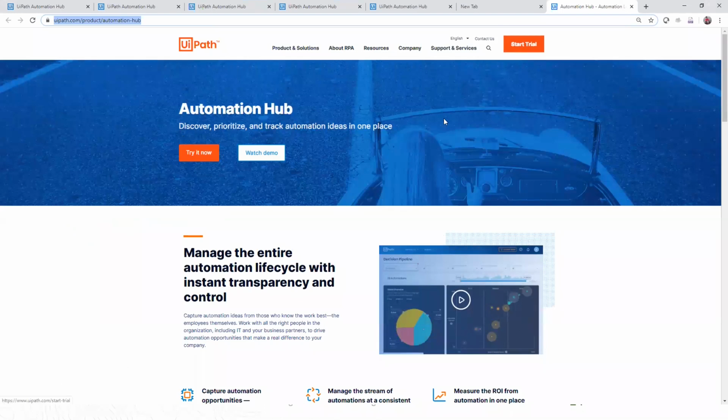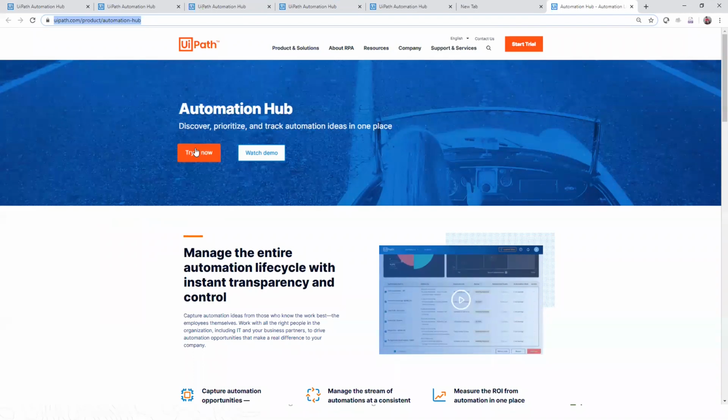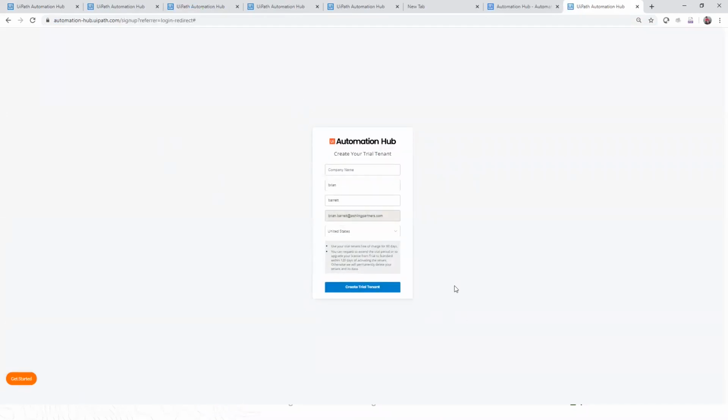The Start Trial is inclusive of all UiPath products. For Automation Hub specifically, if you select the Try It Now, it'll take you here where you can create your own trial tenant. Now, this is a tenant for your organization, so I would recommend if there's multiple individuals in your organization that only one person do this and then grant access to the remaining people that should have access to Automation Hub.